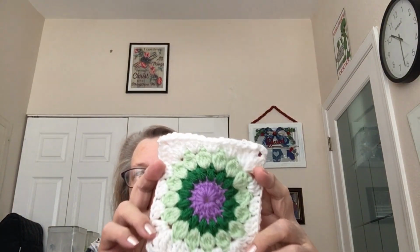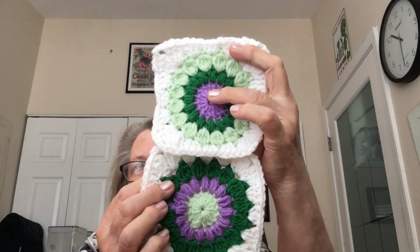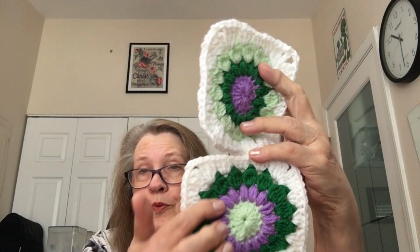I don't think there was anything else that I put aside. But what I'm doing now, I did have my Starburst that I was working on to make a granny blanket. So I'm just arranging in different colors. See, I have the purple here, and then I have the green. I'm changing the colors around, but I'm using the same 3 colors, and then the white border. So I have quite a few.